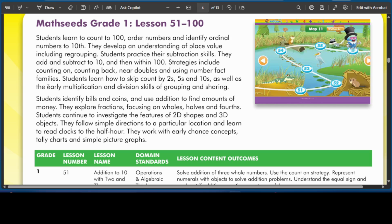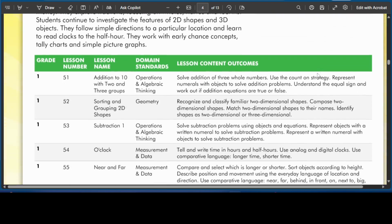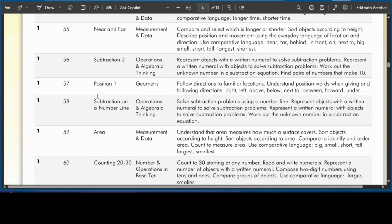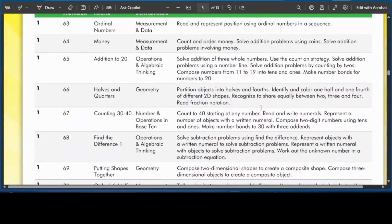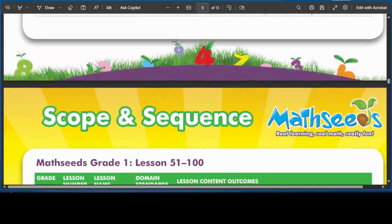So it gives you a brief explanation there of what your child will learn in first grade. This is lessons 51 to 100. So as you can see, here's the little map here as they go throughout the lessons there. And they will hop to these little lily pads as they go through and complete each lesson. So here are all the first grade skills. As you see, it gets more and more increasing with difficulty there for first grade. So 51 through 100 is all the first grade lessons.